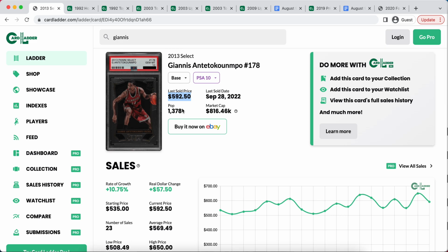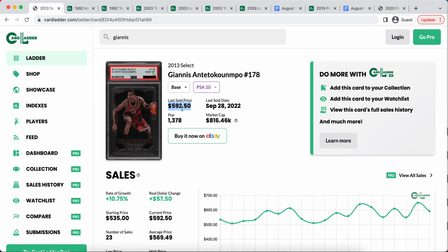I think there's going to be a frenzy for his cards for one simple reason, and that is that you can't find them like you can find Luka Doncic's rookie cards, like you can find all these other younger stars. Giannis is the one guy who's in that era where cards weren't very printed. And so that's what I really love about Giannis's cards.